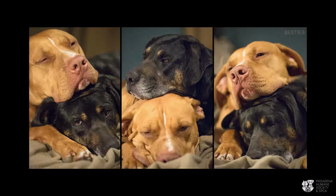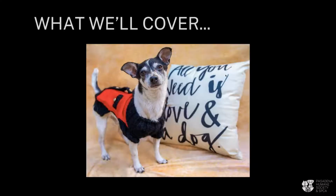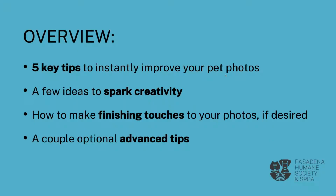And then I'll have some extra pieces up on a website. We'll give you the link later, and I'll be adding those so you can get more detailed information about more technical aspects of photography. So what we're going to cover, here's the grand overview.